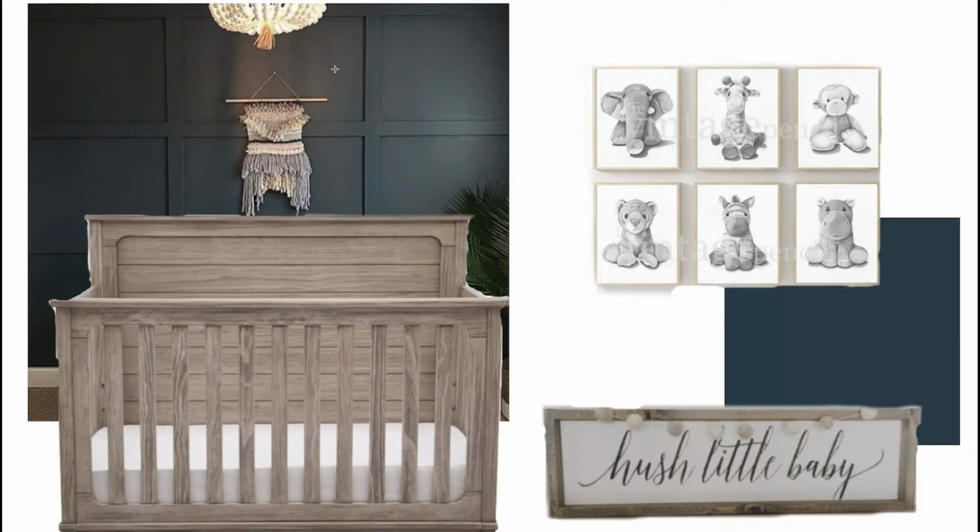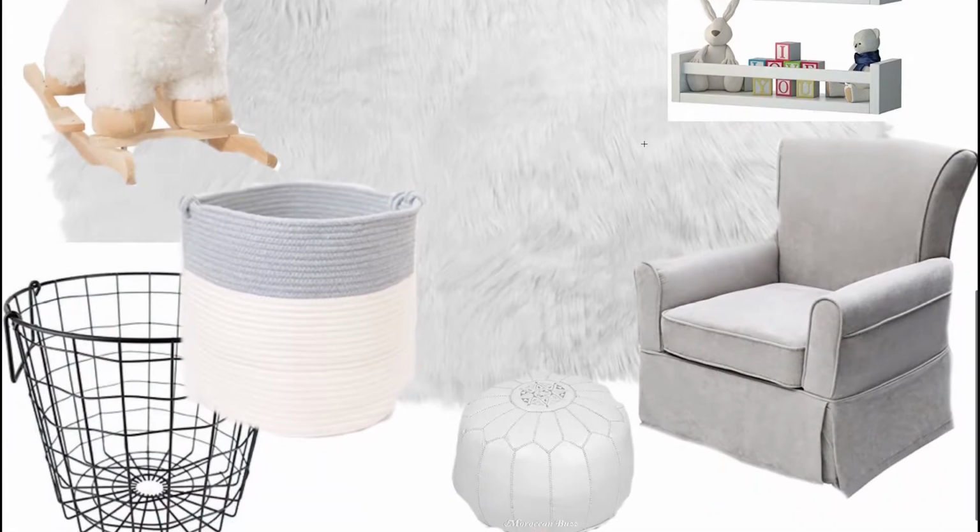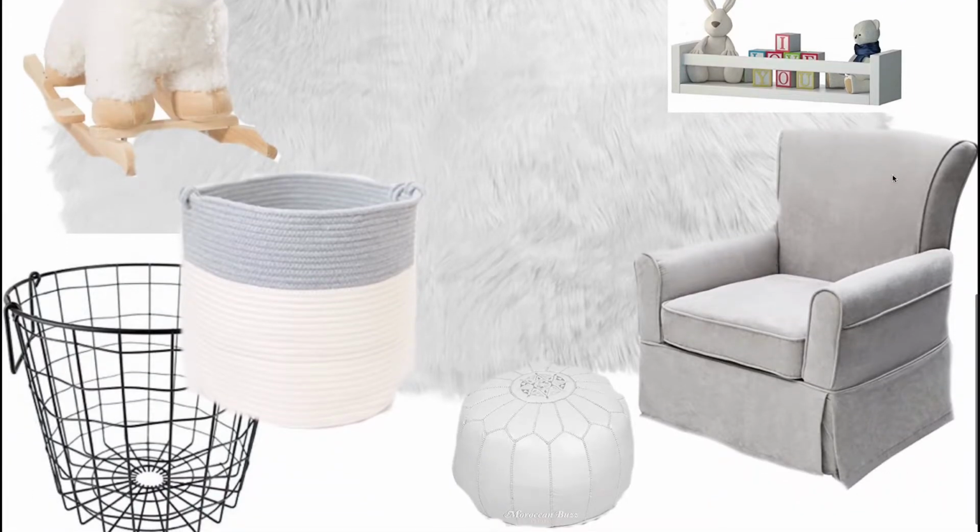Aside from the accent wall, like I said, we want to keep things very white and fluffy and neutral for the rest of the room. One of the things that we want to do is get a white fluffy rug to anchor the space and put in the middle of the room. I would also like to find a white, off-white, cream, or light gray rocker or glider to put in the corner. And I'd like to pair that with a statement ottoman, hopefully in white.